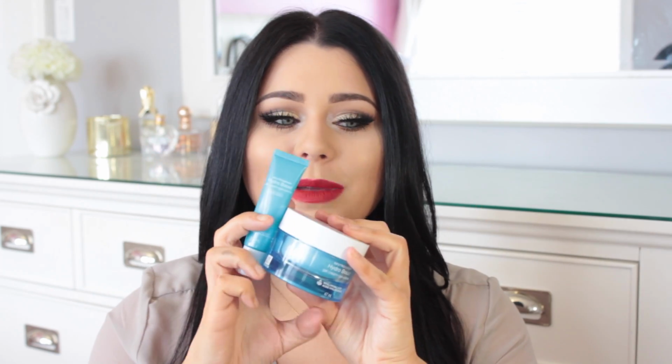So the next products that I want to talk to you guys about are the Neutrogena HydraBoost Gel Cream and the Neutrogena HydraBoost Gel Cream for the eyes. I have been absolutely loving these 2. They're like my dynamic duo for my nighttime routine, and I really love them.